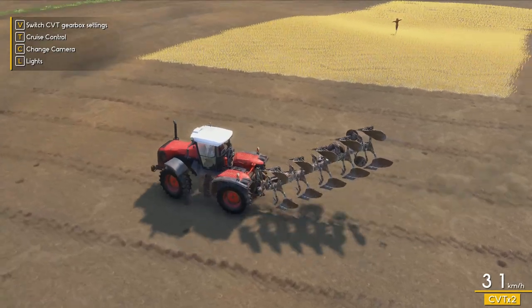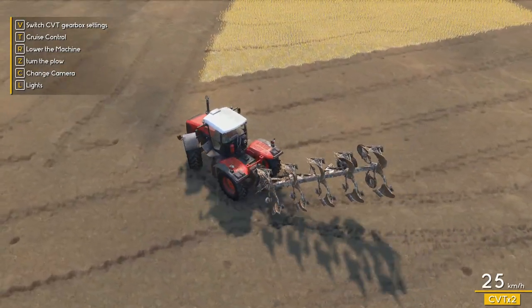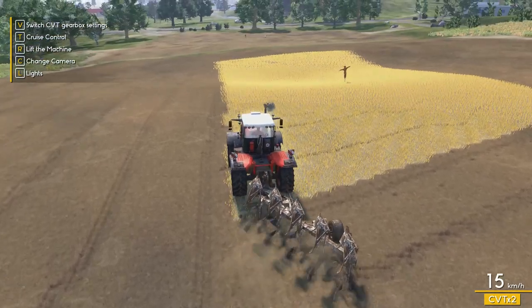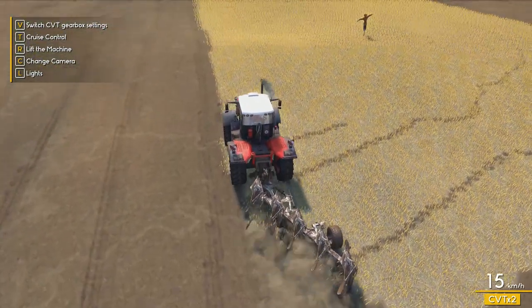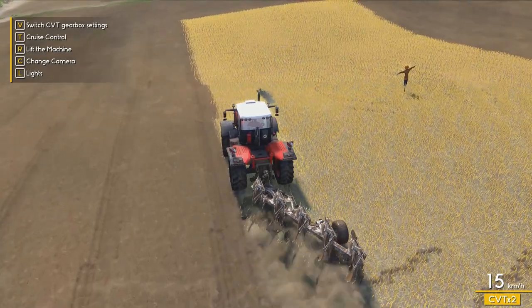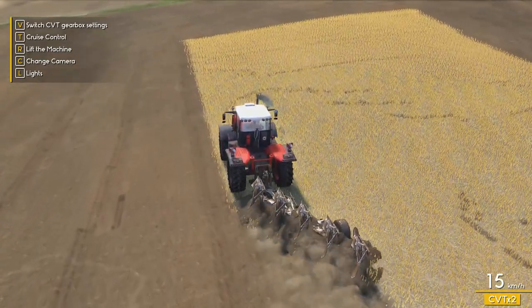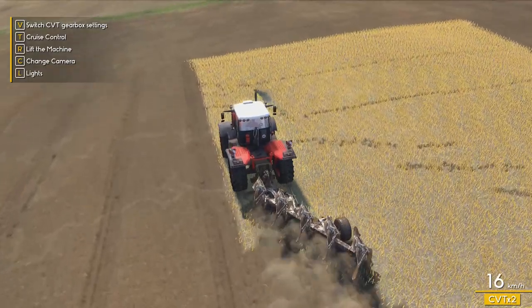This field last time, not me, because it seems like the further we get in, the more circles they were doing. And yeah, I don't do that. I do like what we're doing right now, just going up and down the field. But we're almost done. I did actually have to turn on the front axle.